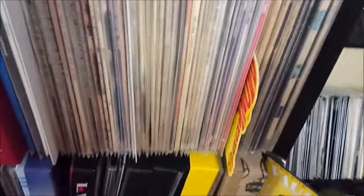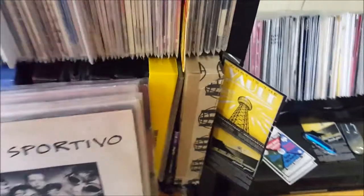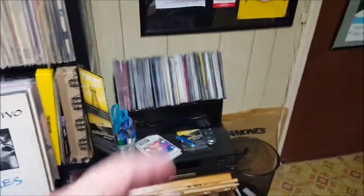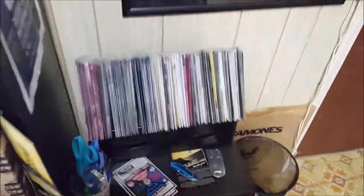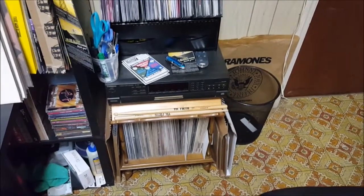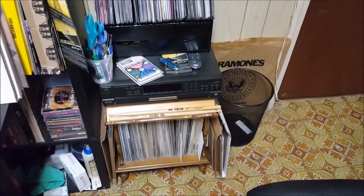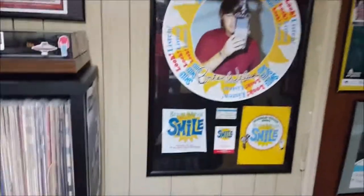And then back behind my on deck circle is my vault records that I've got from the vault. And going around the room, those are my 45s. I don't collect a lot of 45s. I don't have many. So there's just a few there, and they sit there. And below that is my terribly small jazz and comedy LPs. Not a whole lot to talk about there.